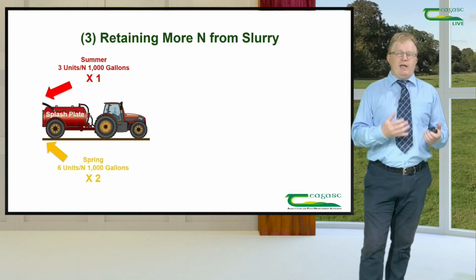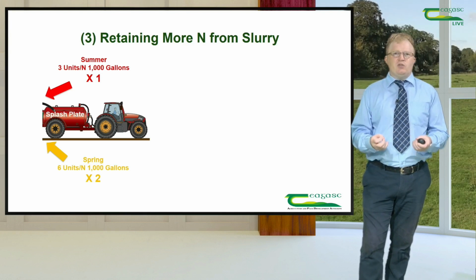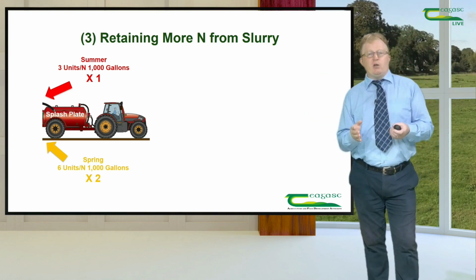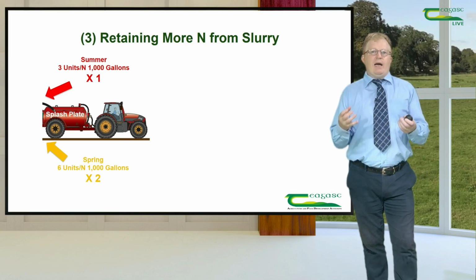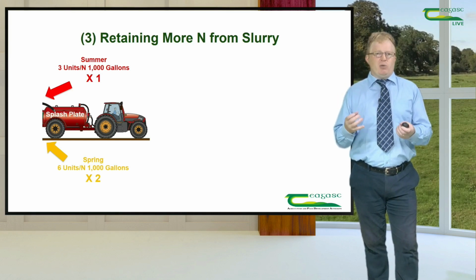Thirdly, we need to retain more of the nitrogen from our slurry, again to cut back on the amount of chemical nitrogen we're using at farm level. So if we look at it here, first of all, we have a splash plate, and this was common over a decade ago on all farms. All slurry was spread by splash plate. And by spreading with a splash plate in the summer, we're only retaining about 3 units of nitrogen per 1,000 gallons, because we're losing a lot of it to volatilisation and to the sun actually reducing the amount of utilisation we're getting from our slurries.